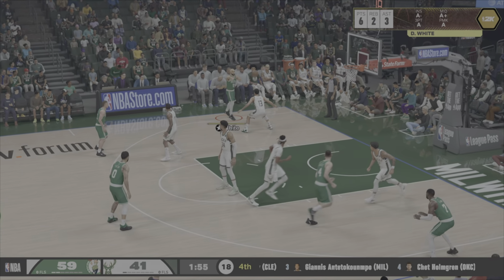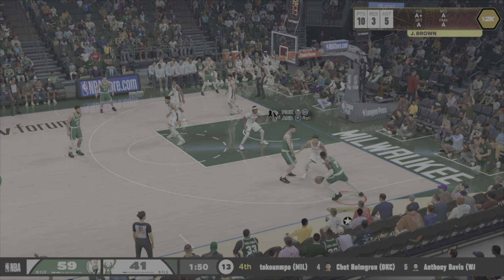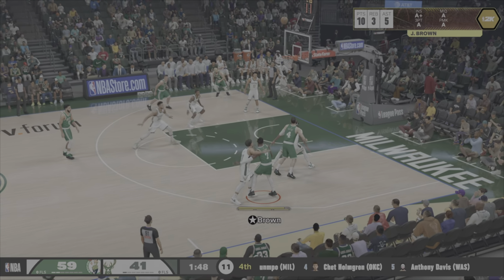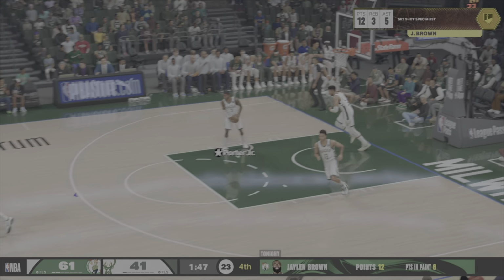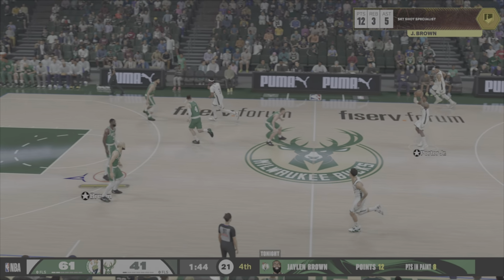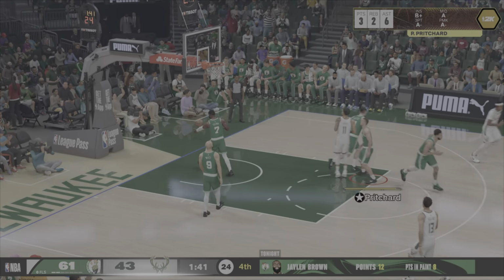Here's White. On the wing, Brown. Guarded by Harris. Pulls the trigger. He clangs that one off the back iron, and down it falls. Brown's got 10 points here in the second half. Oh, great touch off the pass.